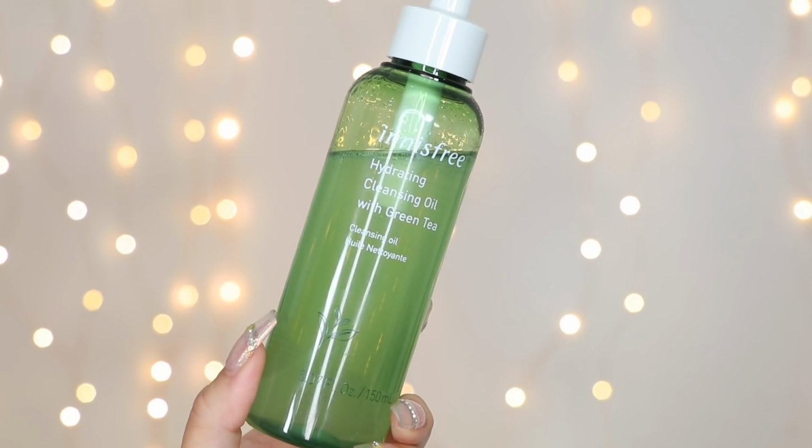And one of the things I got was the Hydrating Cleansing Oil with green tea. I really, really like this, and it's great because I just ran out of my 43 Beauty BFD cleansing oil. I think that's what it's called. So I needed a new one anyway, and I picked this one up and I ended up falling in love with it. I feel like this is a great cleansing oil for anyone.